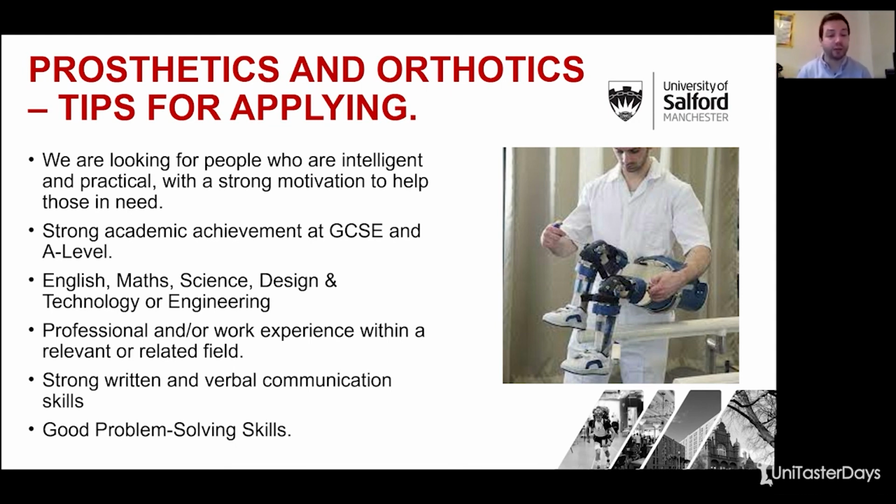Additional things that may make you attractive to prosthetic and orthotic course providers are any relevant professional or work experience that's been undertaken. And also we're looking for those with strong written and verbal communication skills, and those who have an eye for and enjoy the challenge of problem solving as well.